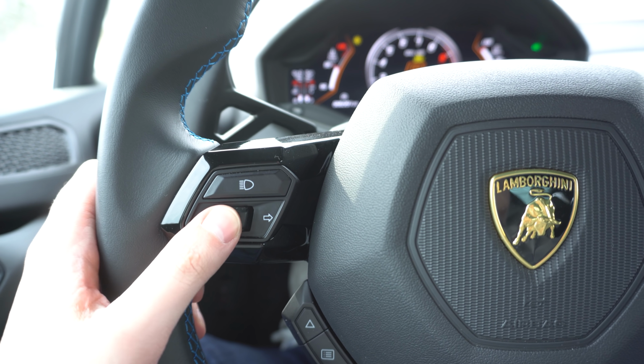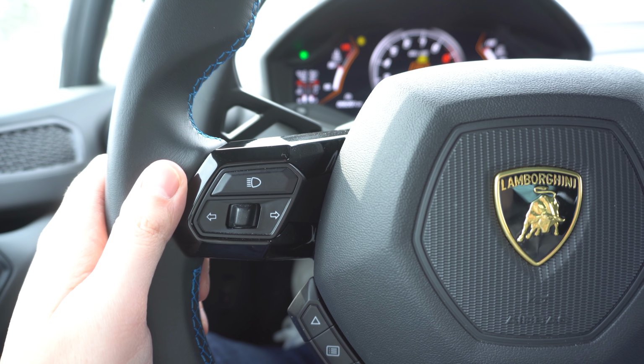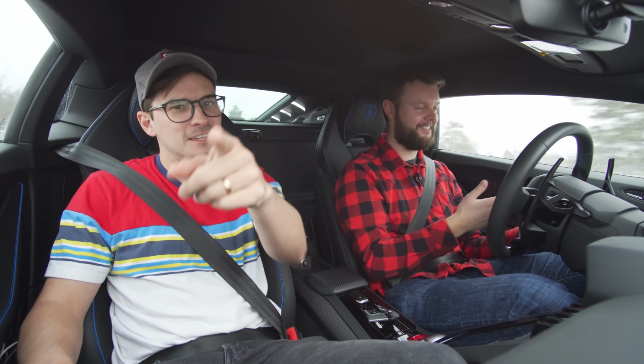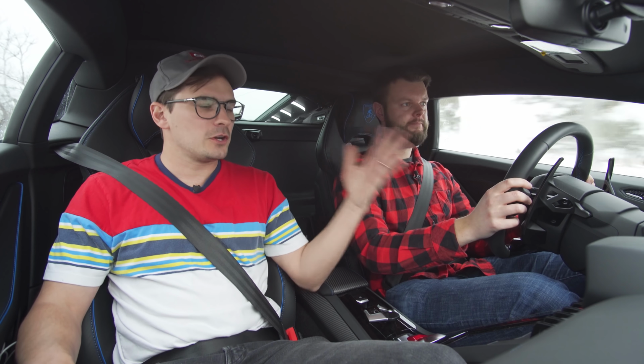It really is, and there are no turn signal stalks. It's actually on the steering wheel, and I have grown to love this. This is the perfect solution to steering wheel stalks. Honestly, they should put that on more cars. Yeah, like regular cars. Everyone should have that. Yes. Kia, Hyundai, Genesis, start doing this. Honda, Toyota, everybody, please.